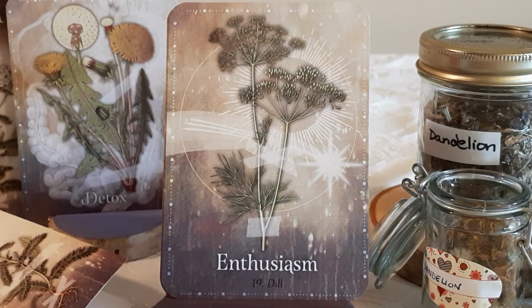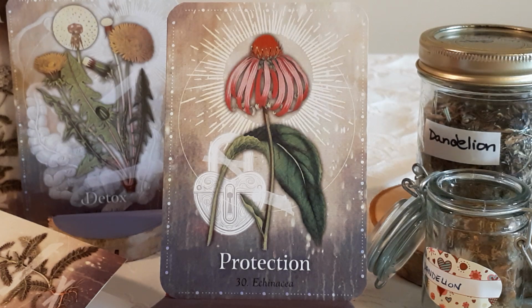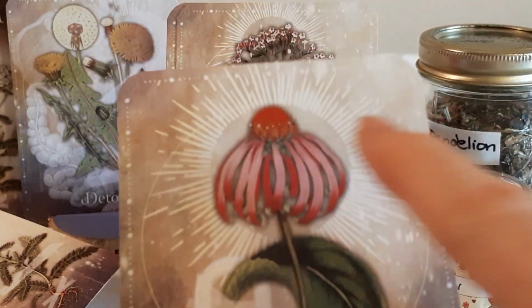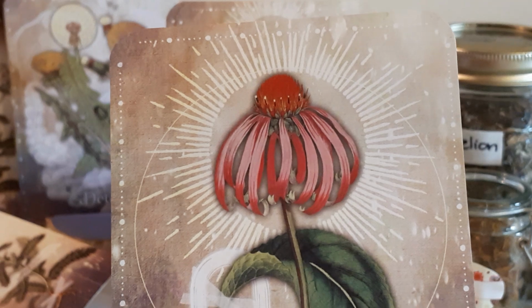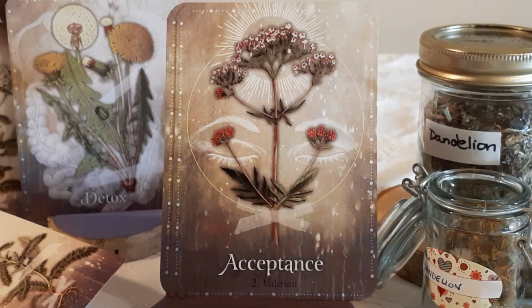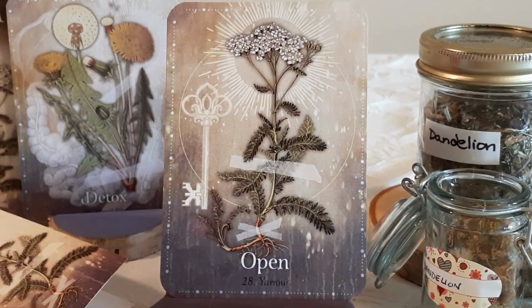Now this one is dill, and I didn't know that it would be good for like a pick-me-up, enthusiasm. Echinacea for protection. I use it for healing. Great in teas. Good for spell work too, because that little prickly part at the top there, it's a herb you could use for keeping negativity away. Valerian, that came up in the oil that I used for my pick-me-up. Yarrow for opening.